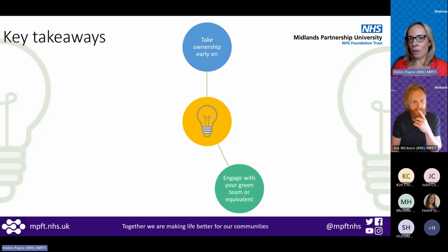Taking ownership early on. So yeah, it was really difficult at the beginning to make sure that everybody in the team was on board with this, and taking ownership for it. But once we got the hang of it and realised it wasn't as difficult as we thought, we're all right.